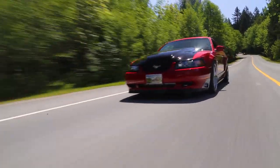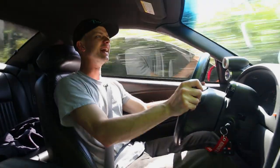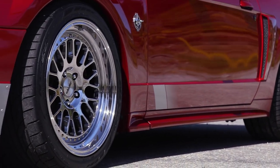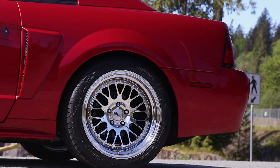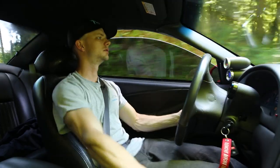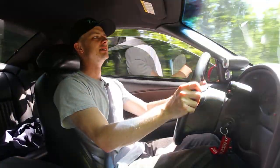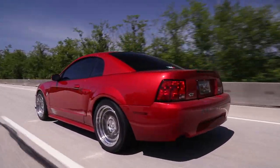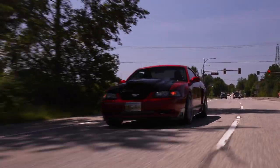Immaculate paint, the valve covers paint match to the exterior. It's all in the details. Great fitment. We got springs in the back, coilovers in the front. I mean, it's a Mustang. The rear end's hopping around a little bit. But again, it's a street car. It's here to have fun. It's here to rip burnouts and slay tires and stuff.